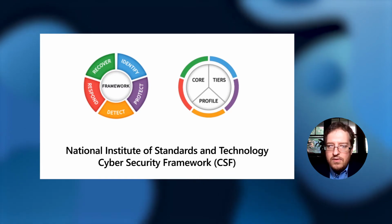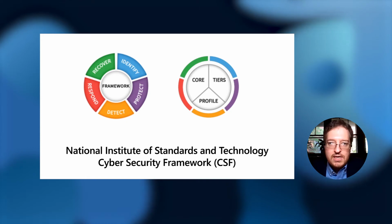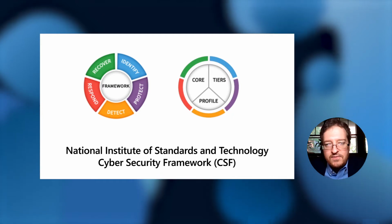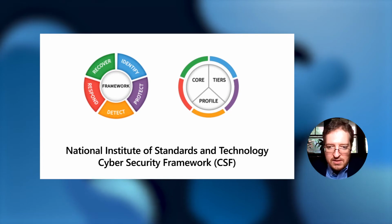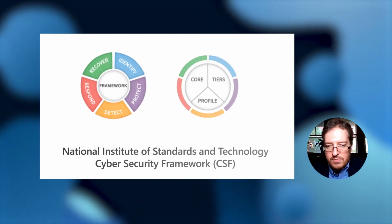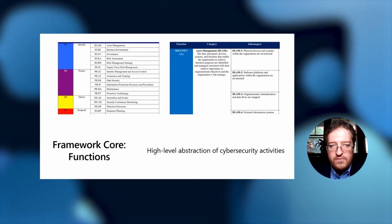Now, the National Institute of Standards and Technology publishes this framework, and it's made up of three components. The framework core, which is what most people think about when they think about this framework. It's the categories: identify, protect, detect, respond, recover. These functions are basically the highest level of abstraction for any cybersecurity activity that you're trying to, any outcome that you're driving towards. Okay. So for example, you know, one of the functions is identify, right?